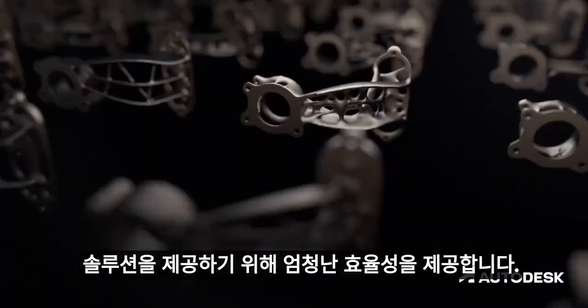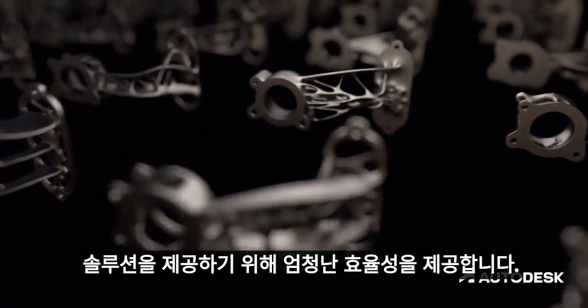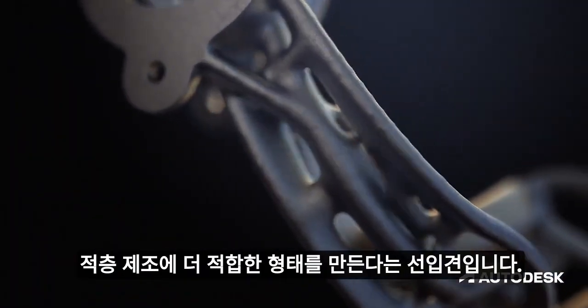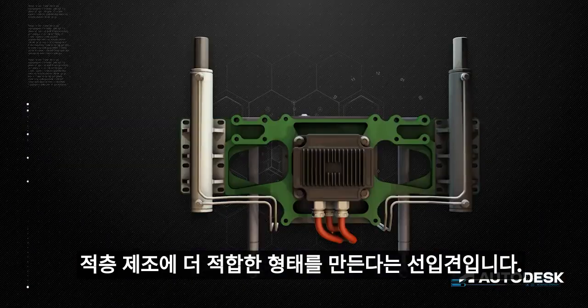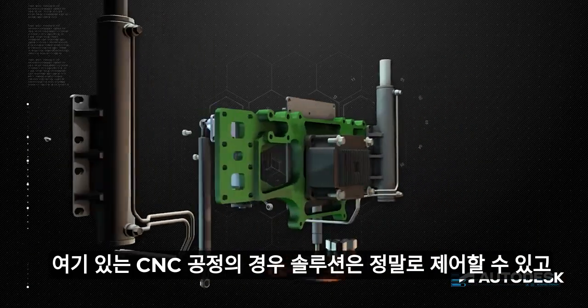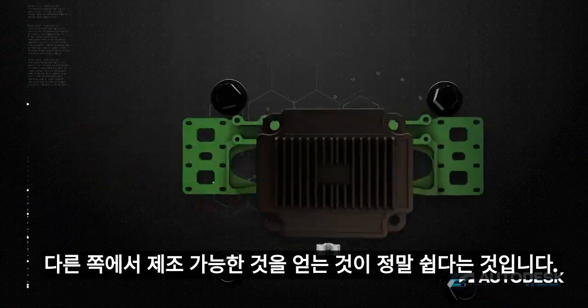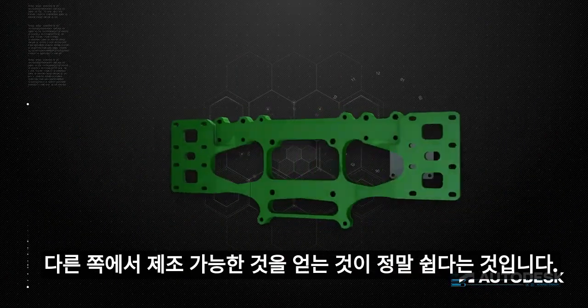And the second is the preconceived idea that generative design creates something very organic, shapes that are more suited to additive manufacturing, when actually for our CNC processes that we have here, the solutions were really controllable and really easy to get something good and manufacturable out of the other end.